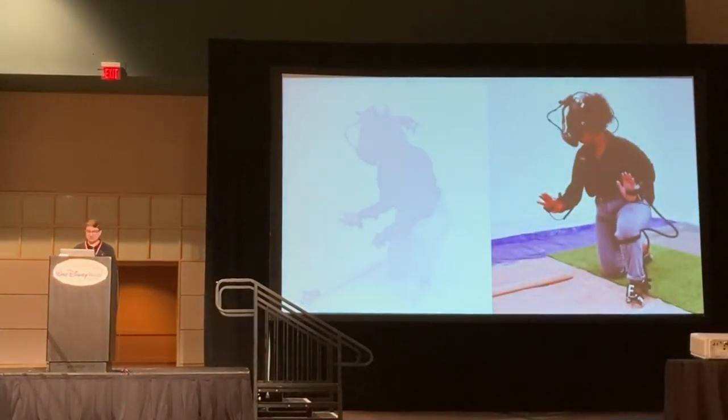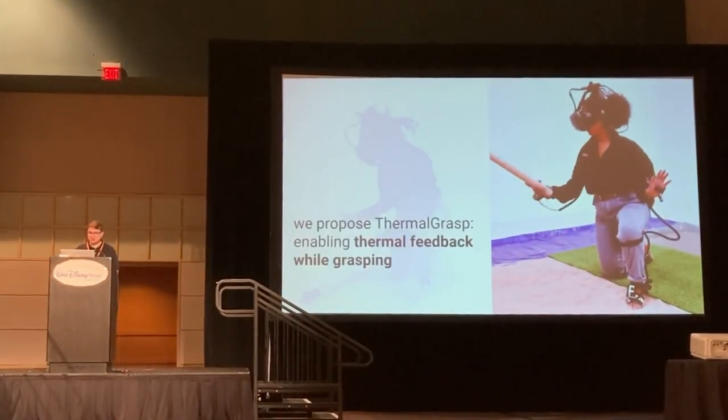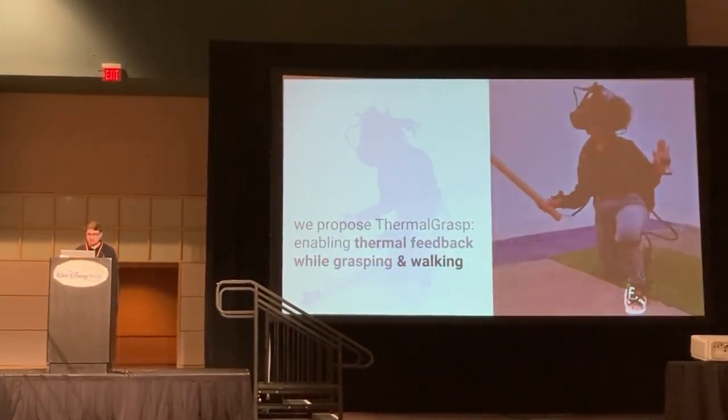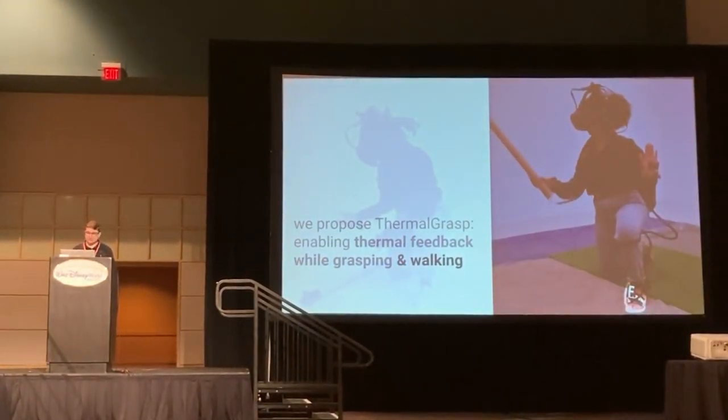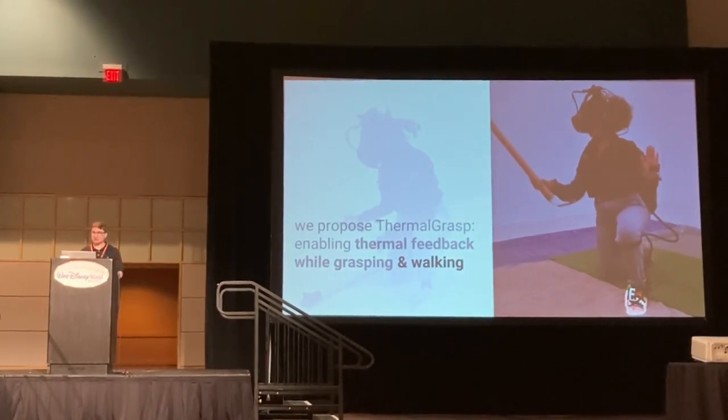Instead, to let the user grasp props like this firewood, along with feel its thermal feedback, we engineered thinner thermal elements that more easily mesh with our hands. And similarly, to let users walk around on different physical surfaces while feeling thermal feedback, we made devices that go on the feet. We call our approach ThermalGrasp. Let me explain how it works.